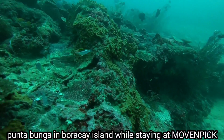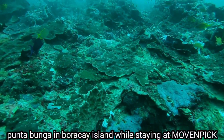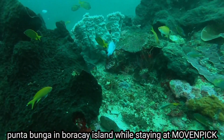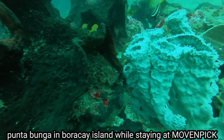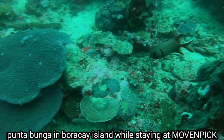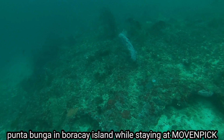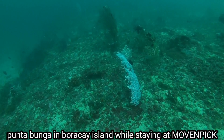And I would like to say that 35 meters is a pretty good depth. Unlike Yapak, you reach about 40 to 45 meters, which will not allow you to stay longer. Oh, these are nice sponges. Okay, look at them. So nice. So I think the current is trying to pick up now, but the way it seems, we're just enjoying a very good drift dive here at Punta Bunga.